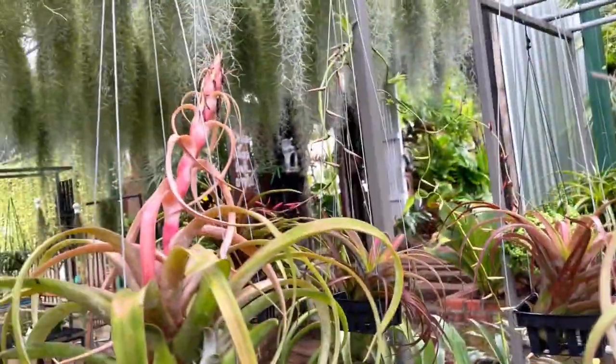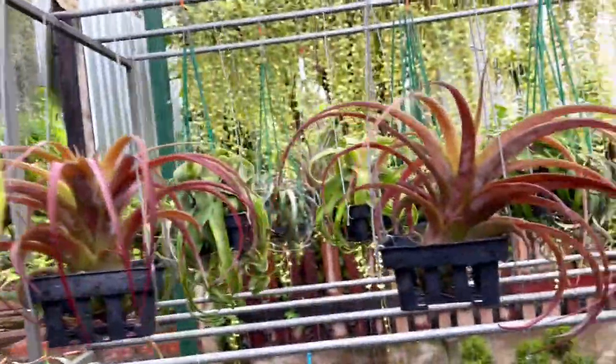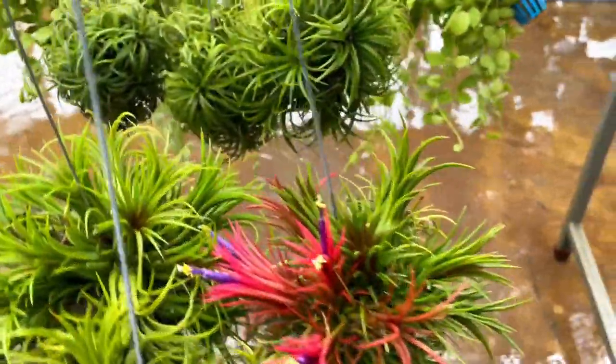Look at that, one's trying to flower. Some of them are a little bit red or sun-stressed. That one is in full bloom. Let's get a closer look. So this is what typical Tillandsia flowers look like.